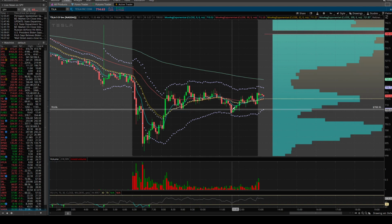Later in the day, 11:40, got down to 706, but buyers came back in, and then got a little rally, a 5-minute rally into the close at 714.63, and looks like we did get a pretty sizable block trade after hours. So I have to see what that is, and we'll look to see if Tesla holds up here after hours.